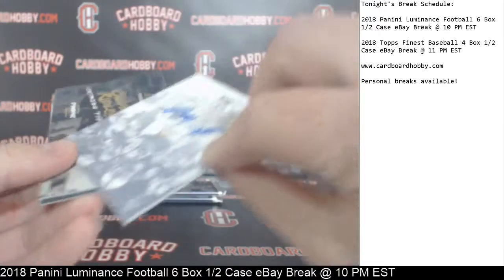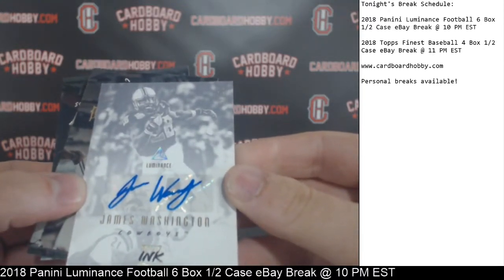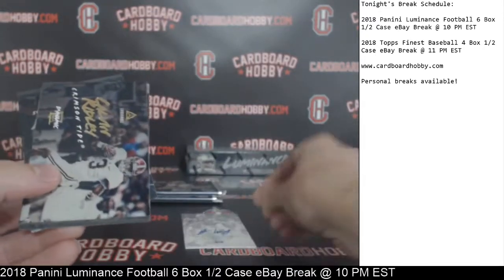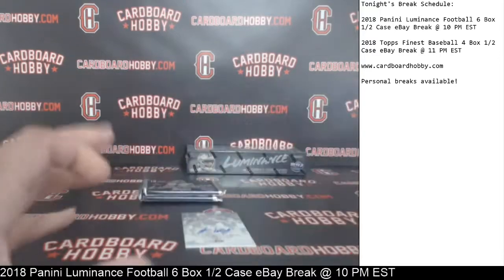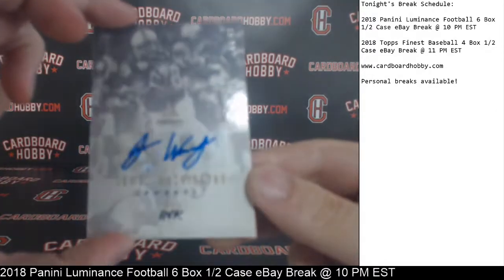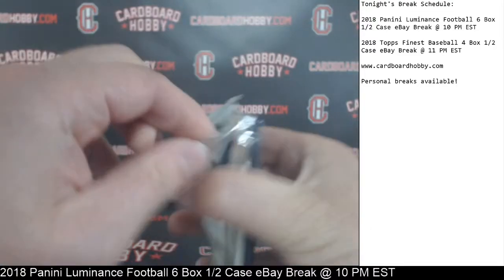The Bills. Following up with a James Washington, 51 out of 99, autograph. Calvin Ridley, dynamic. St. Brown, Michel, and Sutton, rookies. Steelers on the Washington. Congrats to the Steelers. James Washington autograph coming your way. Very nice. Two packs left here out of box number five.